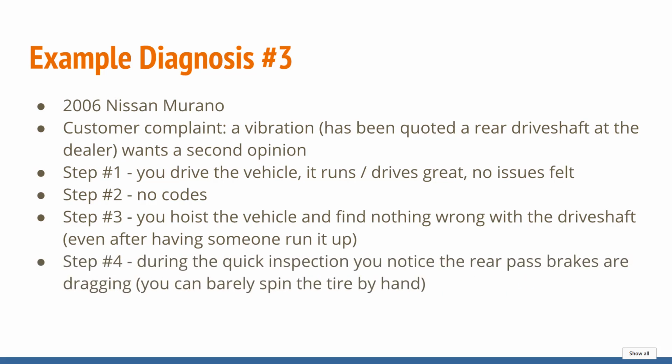Step number 4, during my quick inspection, I noticed that the rear passenger brake pads are dragging. You can barely spin the tire by hand. One of the things I do in my inspections while I inspect the brakes is quickly grab the tires and spin them by hand. I did that and I noticed that the rear passenger is stuck. I can barely spin it by hand.